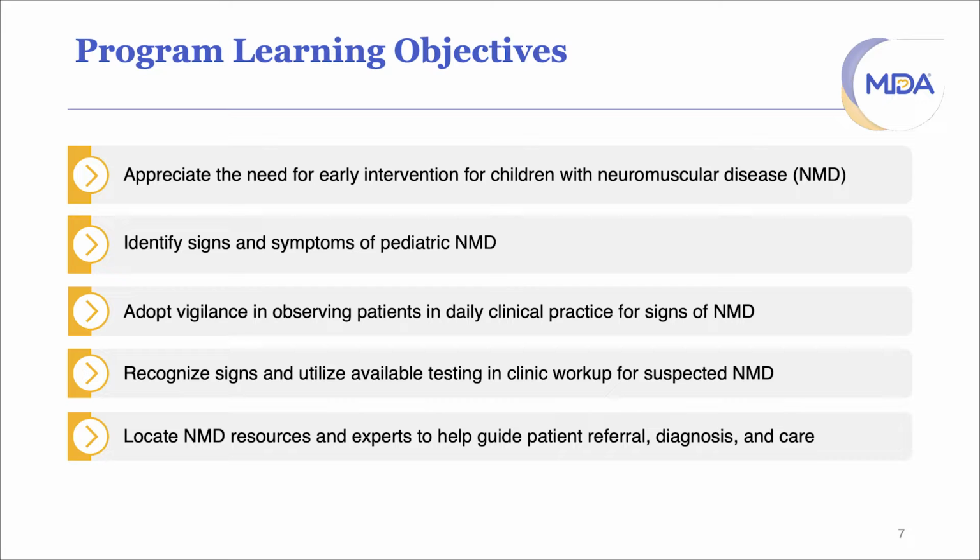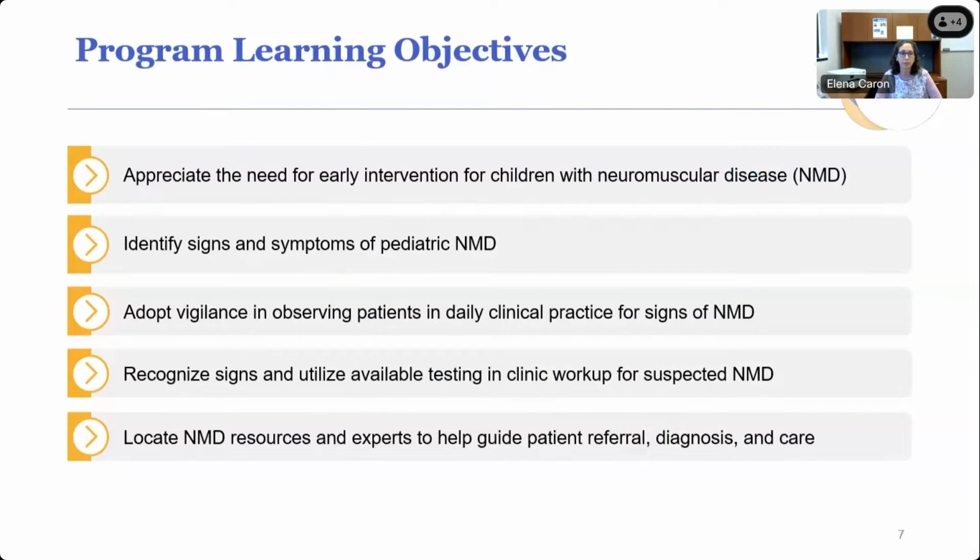Okay, thank you. And thanks for asking us to comment and lead this discussion on something that's very important to all of us. The program learning objectives are to appreciate the need for early intervention for children with neuromuscular disease, identify signs and symptoms of pediatric neuromuscular disease, adopt vigilance in observing patients in daily clinic practice for signs of neuromuscular disease, recognize the signs, utilize testing and clinical workup for suspected neuromuscular disease, and know how to locate neuromuscular disease resources and experts to guide the referral, diagnosis, and care.